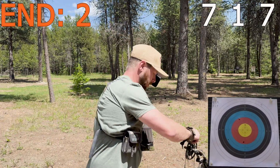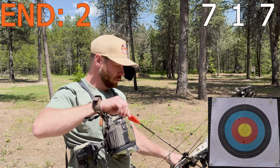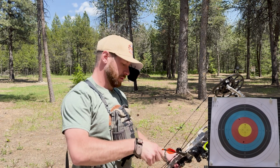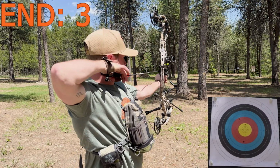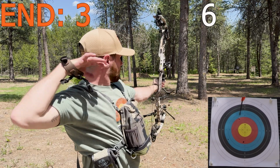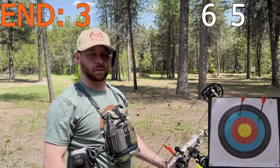I need to climb out of this hole. 717. As you saw, is it still even statistically possible to beat the 224? Statistically probably is, but probability wise, I don't know. So I guess this is a good practice in pulling yourself back together. Maybe I should start waiting for the wind a little bit.